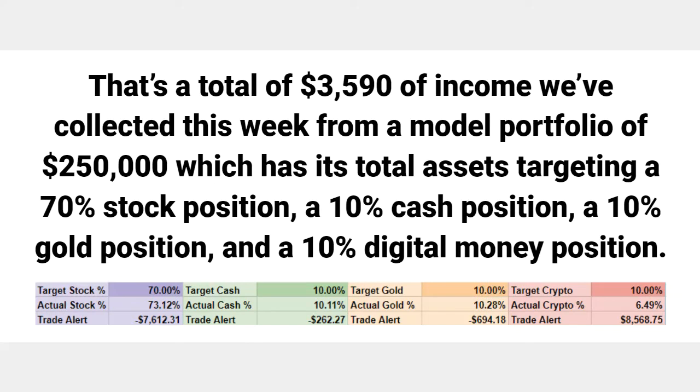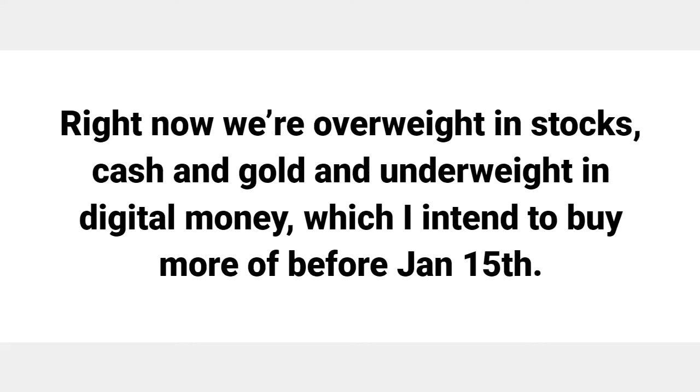That's a total of $3,590 of income we've collected this week from a model portfolio of $250,000, which has its total assets targeting a 70% stock position, a 10% cash position, a 10% gold position, and a 10% digital money position. Currently, we are heavy on stocks, cash, and gold, and light in digital money. I'm waiting a few weeks to see if we can't get that digital money position rebalanced at a discount.